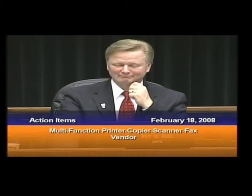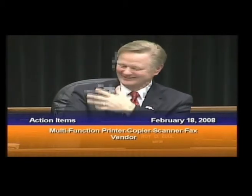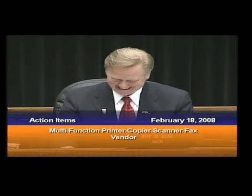Mr. Mayor. Mr. Lynch, go ahead. If I'm reading this correct, there's a difference in the 5-year estimated costs of over $100,000 additional, correct? Am I right on that? From the lowest price vendor to the vendor that's being chosen. The one that we're selecting. Yes. So why would we not go with the lowest vendor, lowest cost?